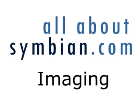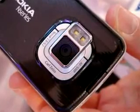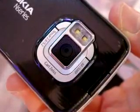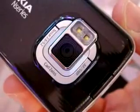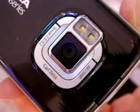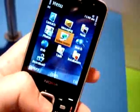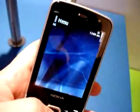Now let's take a look at the imaging functionality of the device. The N96 has a top-of-the-line 5-megapixel camera on the back with Carl Zeiss optics that should produce some good results. Flash functionality is provided by dual LEDs. Some may be disappointed by the lack of a xenon flash, but on the plus side LEDs can be used when taking videos. Software-wise there's a new Photos application, shown here.